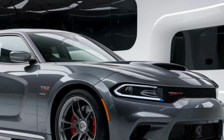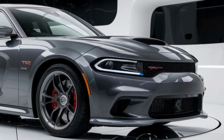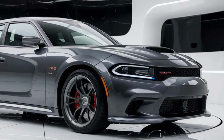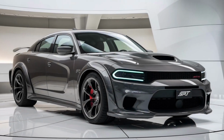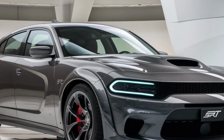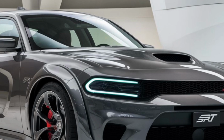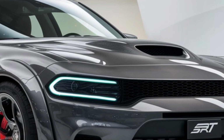In terms of design, performance, and technology, the 2025 Dodge SRT sets a new benchmark for modern muscle cars. From the eBoost hybrid assist to the advanced infotainment system, every feature is meticulously engineered to deliver an unparalleled driving experience. Whether you're chasing adrenaline on the track or enjoying a night out in the city, the SRT stands out as a true icon.